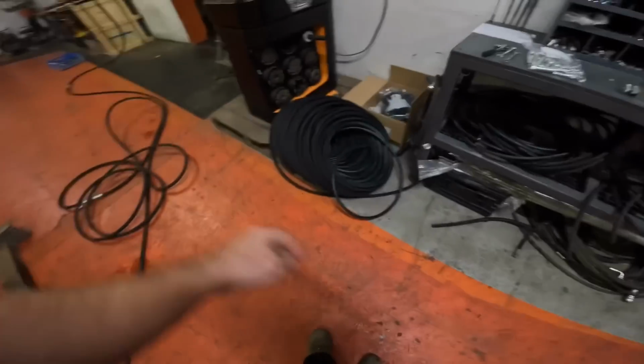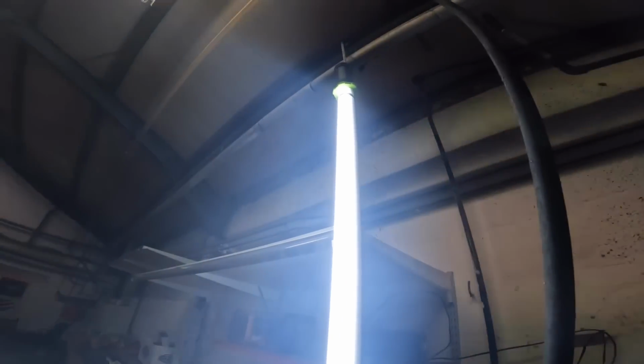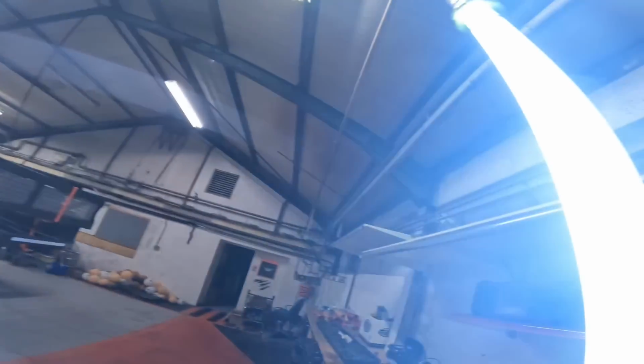Tell you what I did just buy. This big old light here. Oh, I didn't know it was telescopic. Oh, wow. How does that flick back in then? Ooh, it's like a lightsaber.